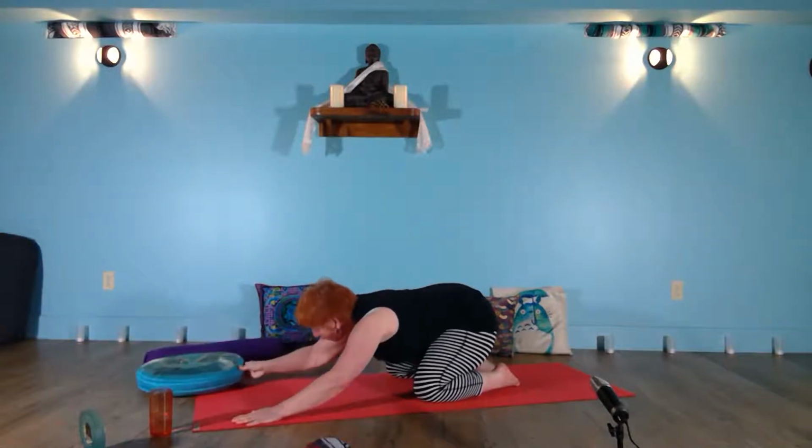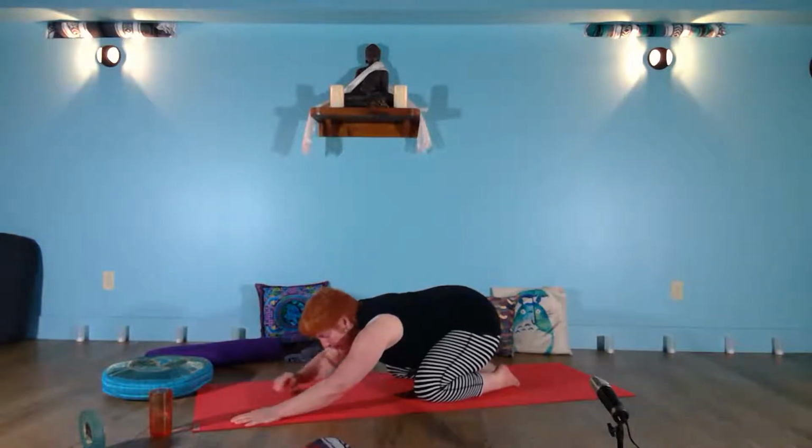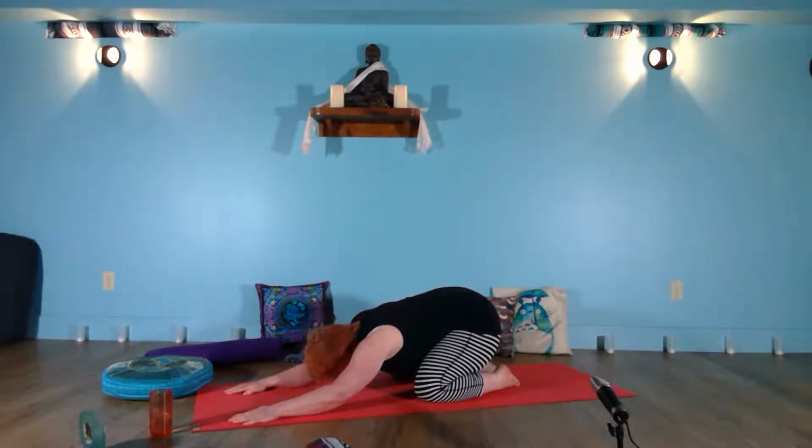Arms long in front. Big breath in and out. Bring to mind here an intention or maybe a motivation for your practice. And repeat it to yourself as you rock your head left and right 3 times.